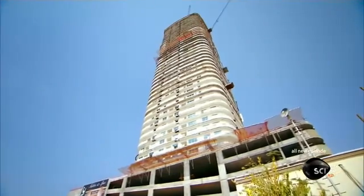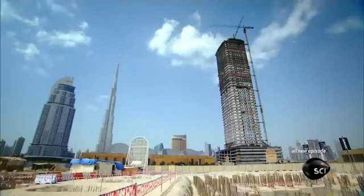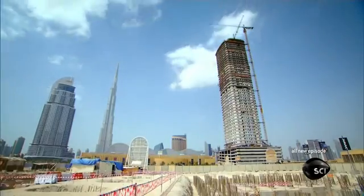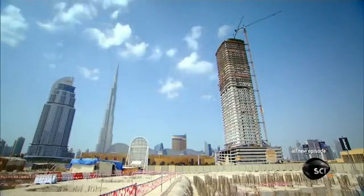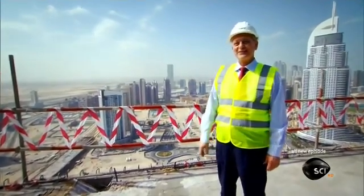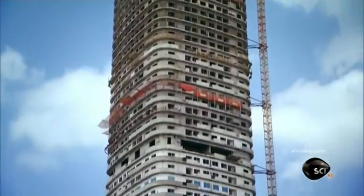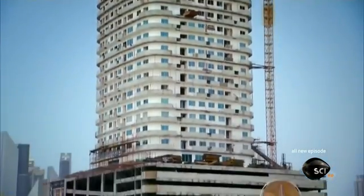The Burj Boulevard is a steel and concrete Goliath. This building weighs about 100,000 tons. So that's a pretty heavy load. You need some solid foundations to take this load and distribute it. And solid foundations need solid rock to rest on.